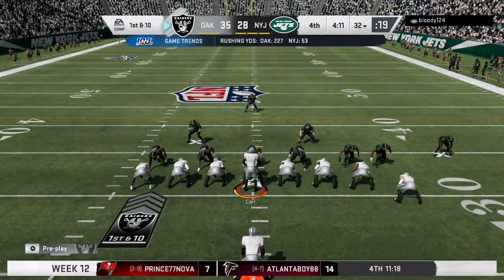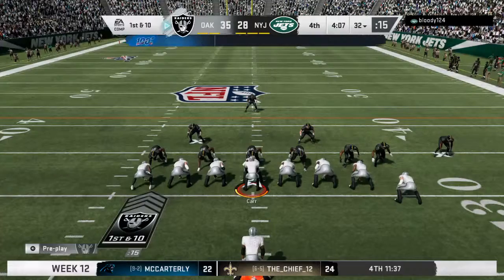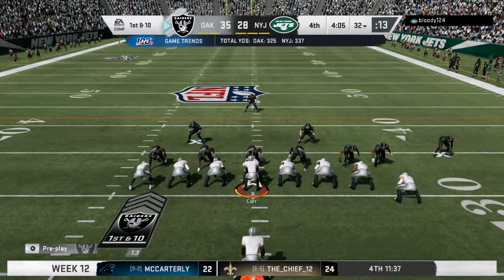From the 32 now, here's first and 10. Come on, boy. You better be ready. Don't be scared.